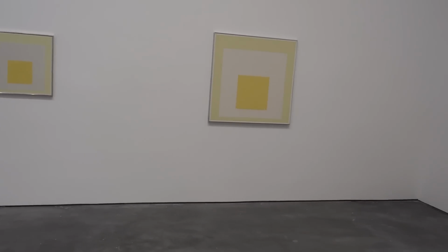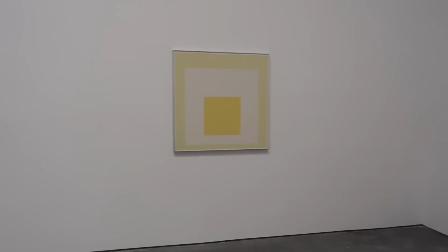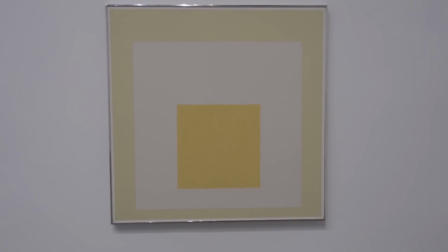Homage to the Square, White Aura. Okay. Wow, there are slight color variations. It would be wonderful to have one of these in your home. You could see how it changes colors during the day and under different conditions. Again, oil on masonite, 40 by 40.